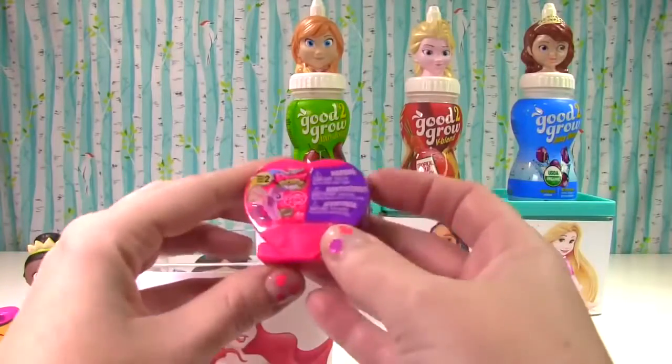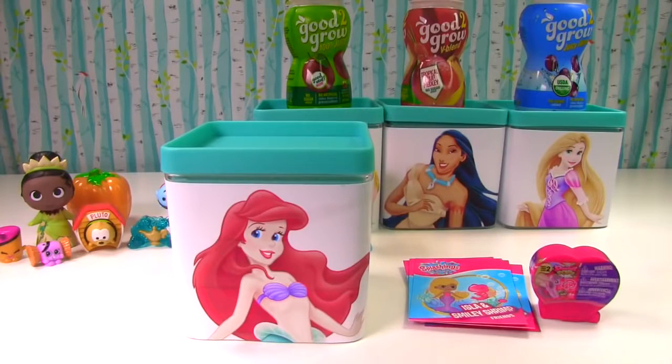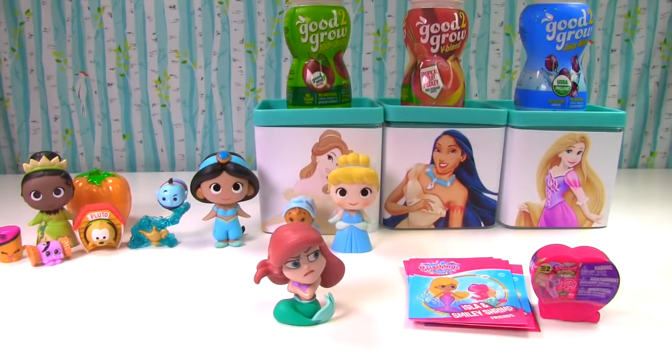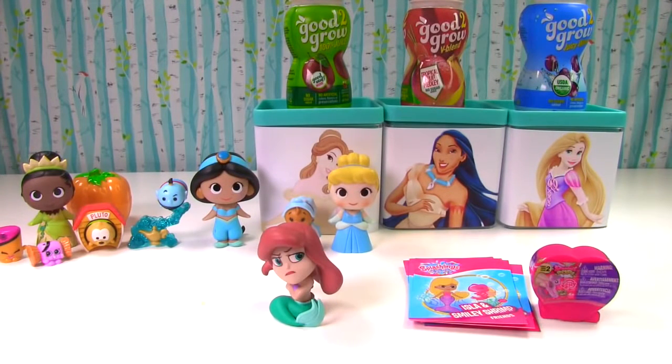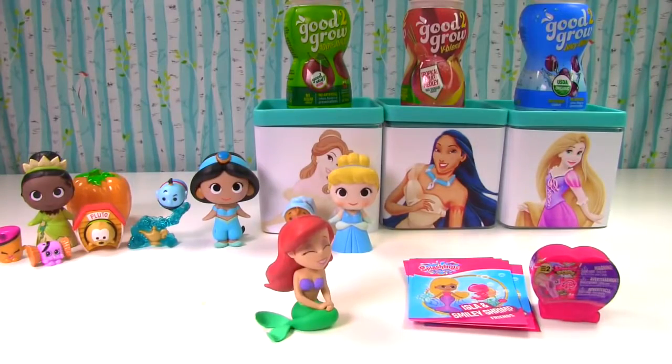And it's My Little Pony Squishy Pop. It sure would be nice for Ariel to see us open this Squishy Pop. Uh-oh, Ariel, why do you look so upset? I don't like being a toy surprise box. But Ariel, you're back to normal. You're a mermaid again. Yes, I am. Oh, happy day. Let's open that Squishy Pop.